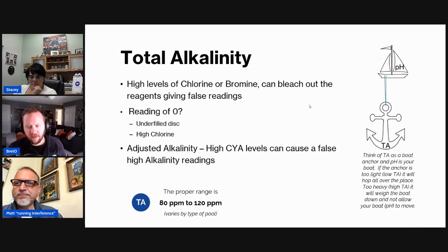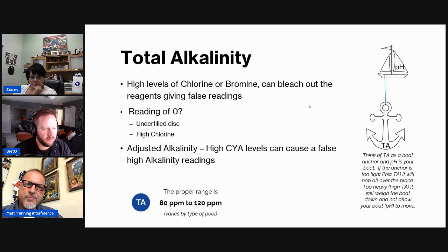So if you have high levels of cyanuric acid in your water, that will actually give you a false high reading of total alkalinity. So there's actually a formula that you can use to find the adjusted alkalinity, which subtracts that cyanuric acid interference. The quick and dirty version, there's more precise ones, but the quick and dirty one is take your cyanuric acid level and divide it by 3. And whatever you get there, you subtract from the tested total alkalinity reading. So that's confusing as all get out.